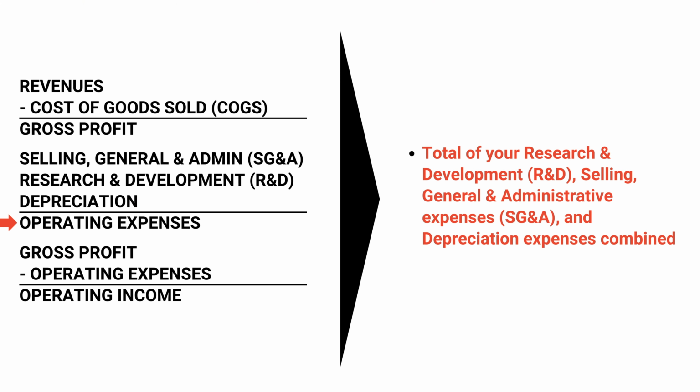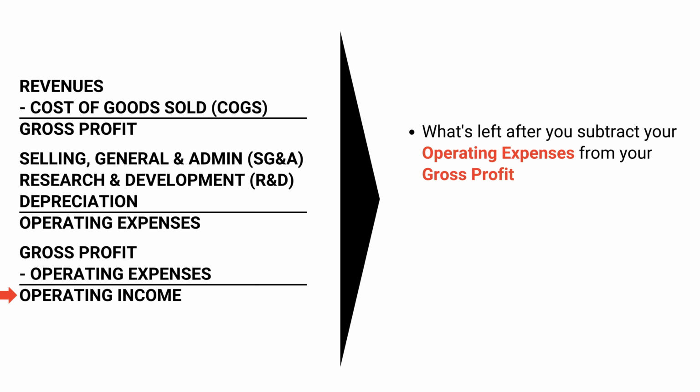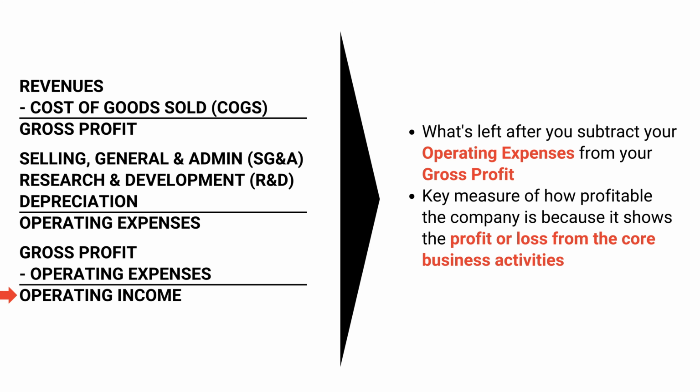equipment. Your operating expenses are the total of your research and development, selling, general and administrative expenses, and depreciation expenses combined. Operating income is what's left after you subtract your operating expenses from your gross profit. It's a key measure of how profitable the company is because it shows the profit or loss from the core business activities. Now, let's look at a simple example of an income statement to start analyzing it.